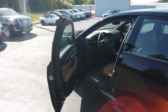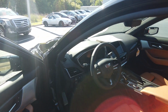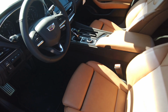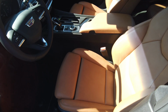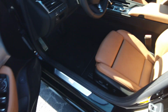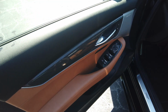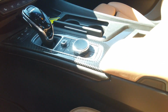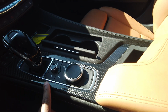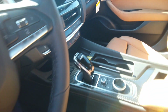So like I said, we'll go ahead and explore a little bit more. This one is the Sedona interior with the 2.0 twin turbo. I said 3.0, I just want to fix that. 2.0 twin turbo Sedona with the sport package. Instead of getting the wood accents or the different finishes, you get carbon fiber throughout the interior. On the doors, you're gonna get it here on the center console. You get some good carbon fiber. They even got it up on the dash right there, which is a good look.